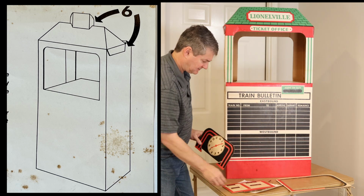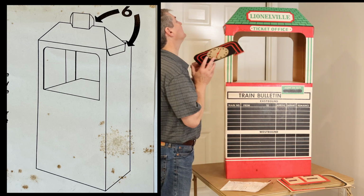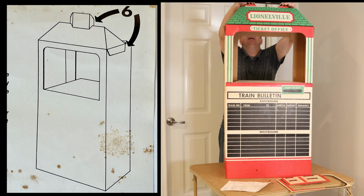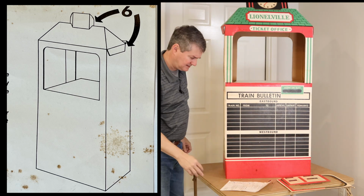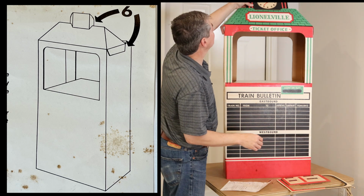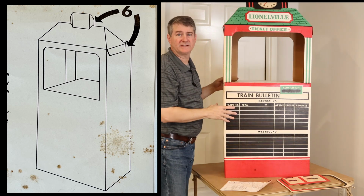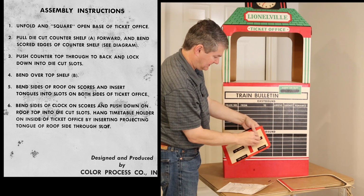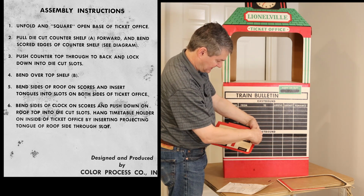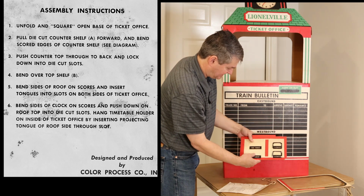All right. So here's our clock. And it says the clock fits up top here, and it just slides over the top. If I have that right. I think just like that is how it fits. So you can see the clock way up top here. And then it says take the tickets, and these little guys punch out. So these are the little liners for the tickets. These pop out nicely just like that.